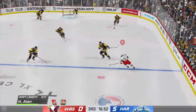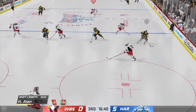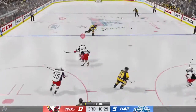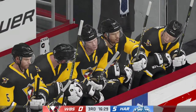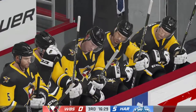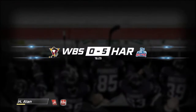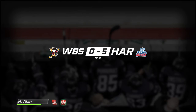The Penguins have it against the wall. Sends the pass over. Moves it around along the half wall. And that's broken up. He looks deep to Nieves. There's the whistle. Offside is the call. Lots of hockey left to be played in this period. We are in blowout territory right now. It's 5-0.